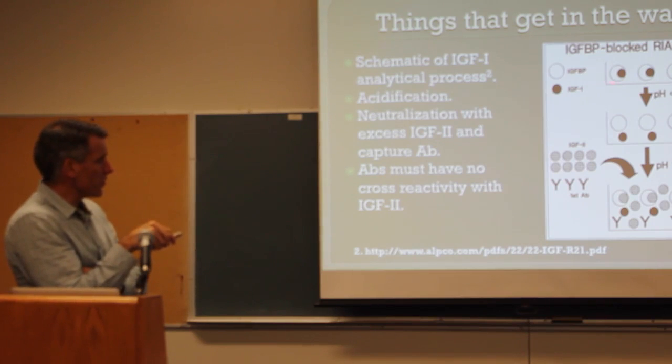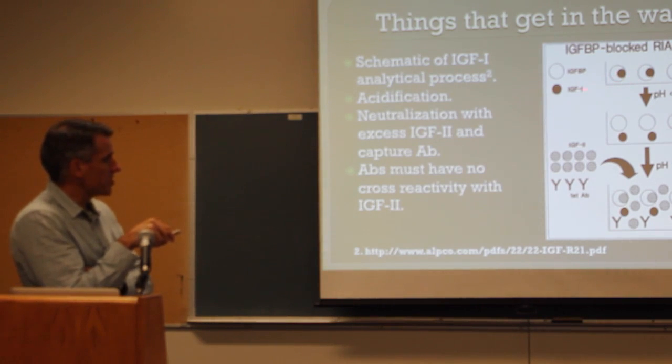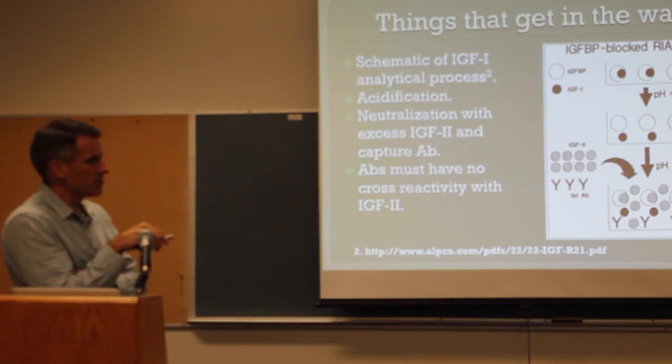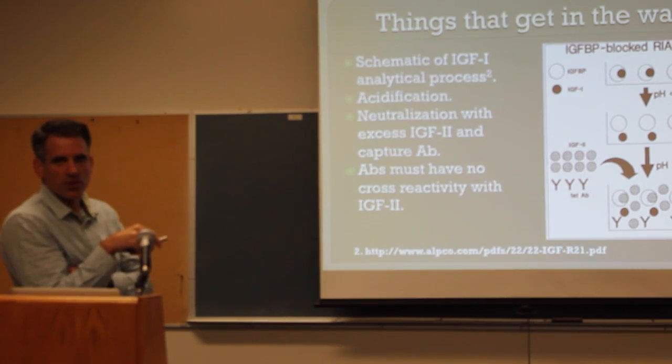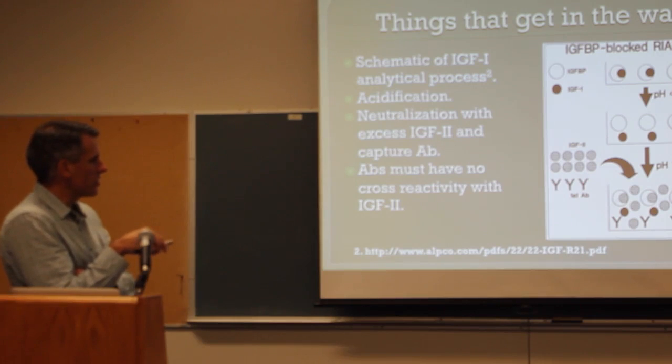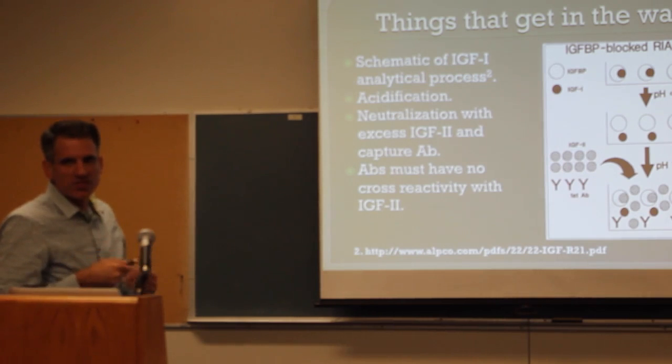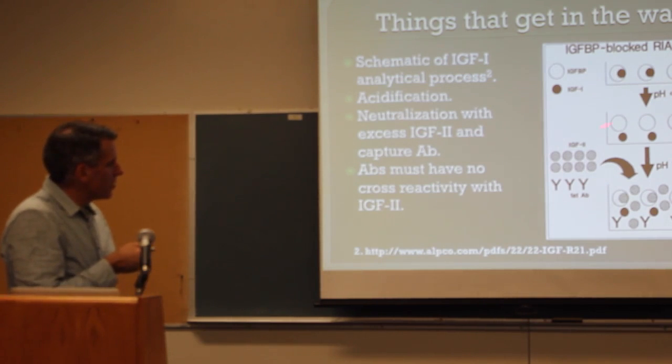So the first thing we need to do is get IGF binding protein 3, which is messing everything up, off of IGF-1. And the way that we do that is by acidifying the specimen down to the acidity of lemon juice or vinegar, about pH 2 or pH 3 in this case. That will cause the proteins to change shape enough that they don't stick to each other anymore, and then we get them separate from one another.